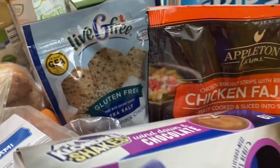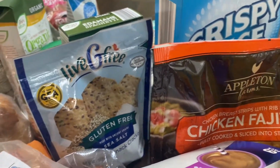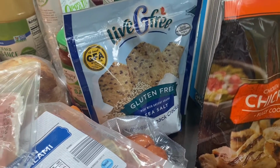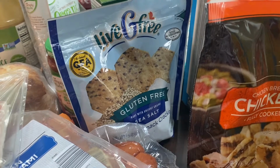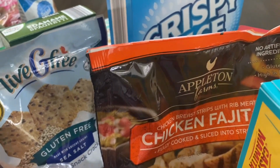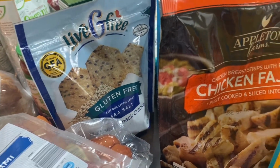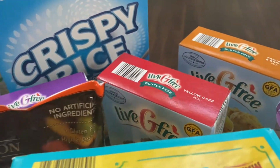So we got some good LiveGFree. I didn't buy out the whole store, so they have a lot more options there. But as we start to taste things, I'll start to buy more and see what he likes, what we like. I am slowly changing over a lot of my house to gluten-free. We are going to have gluten, as you see. I bought bread and bagels and all of that. But just to make it easier on him. If the girls are celiac, we'll change even more over. So we'll go from there as time will tell. And we'll keep finding out and seeing what's going on with everybody.